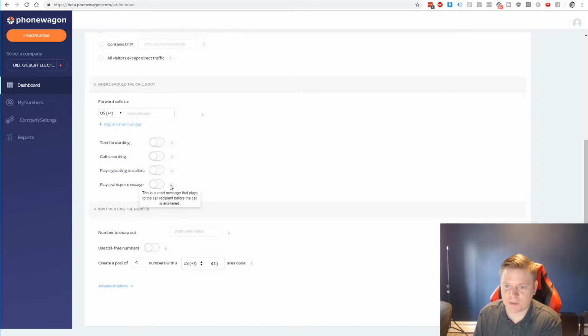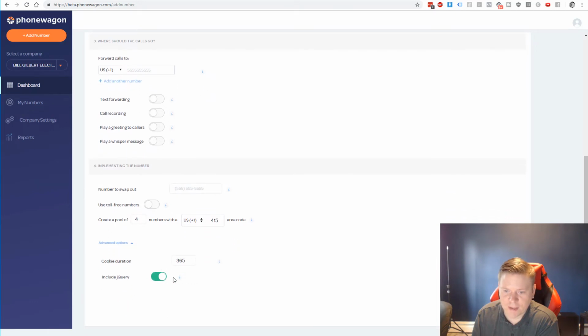And you could also do a whisper message, which usually is just when they first pick up the phone, it may say something like, this call may be recorded. Then of course you just swap in the number, area code, and you've got some advanced options if you want to add in a few other things.